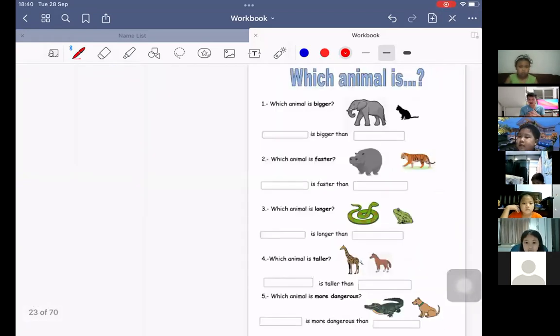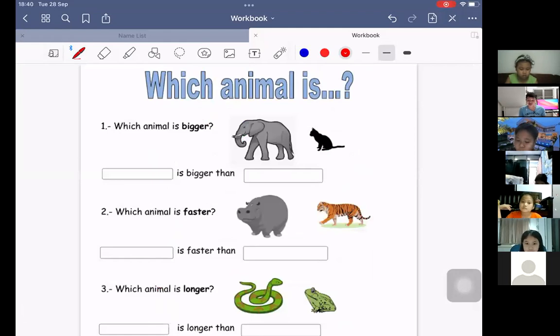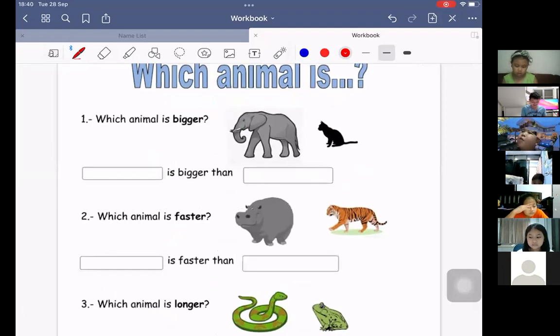Now we are going to review what we have learned last time. Which animal is bigger? Look at the picture and then tell me the answer. The elephant is bigger than the cat. An elephant is bigger than a cat. Thank you. Now, can you read the question to Nisha? Look at number two. Can you read the question and answer?